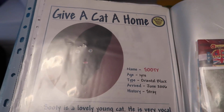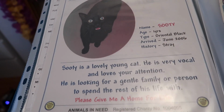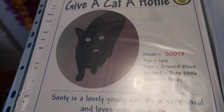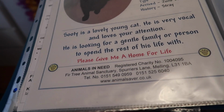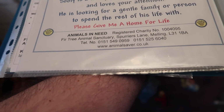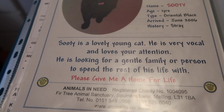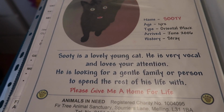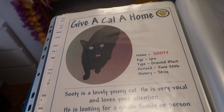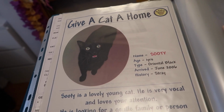Look what I found. This is the adoption sheet for Jin. When we got Jin, he was called Sooty, and that's a picture of him. We renamed him to Jin. And here's a little bit of information about him when we first got him. We got him from Carla Lane Animals in Need. He was 1 year old, Oriental Black, and he was a stray. That was June 2006. Wow. So he's like 15 now.